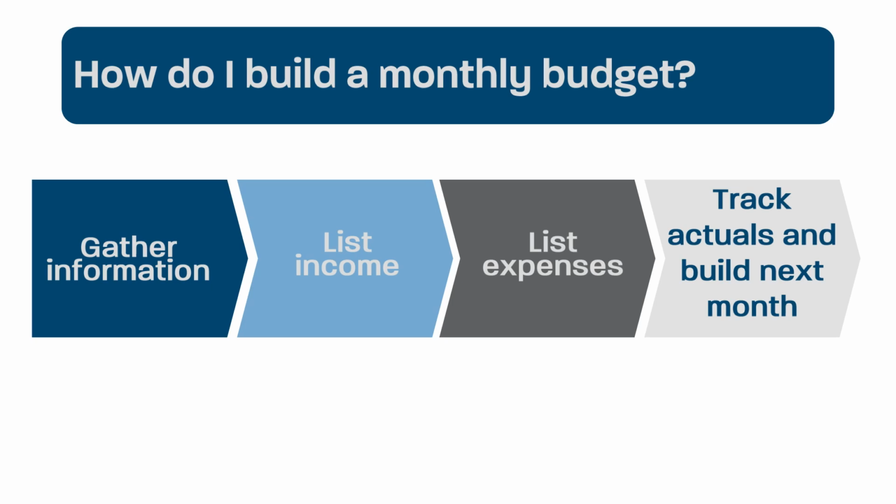In this video, we will take you step by step through the process of creating and tracking a monthly budget, providing a budget tool that will help assist during times of uncertainty. Once you get the hang of this exercise, you will likely want to make it one of your monthly business habits and a starting point for longer-term budgets in the future. Building a budget includes 4 easy steps: gather information, list income, list expenses, and track actuals and build the next month.